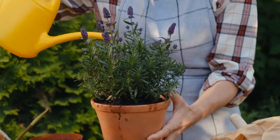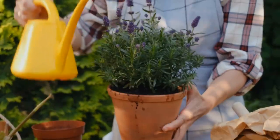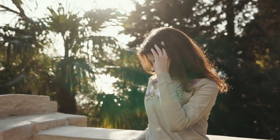And here it is, our side yard transformed. We've turned an overlooked space into a vibrant side garden that invites us to enjoy every step. Can you believe this is the same place?